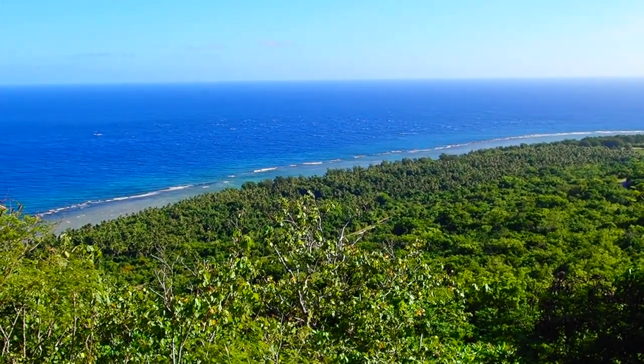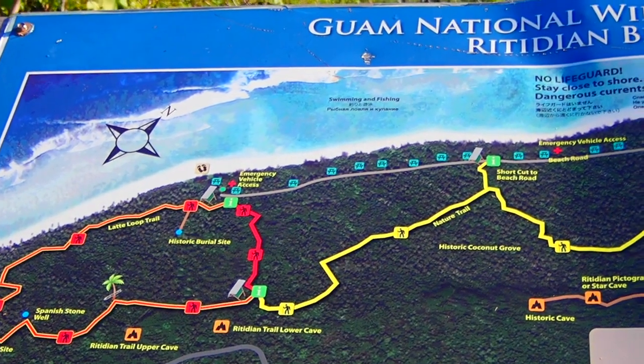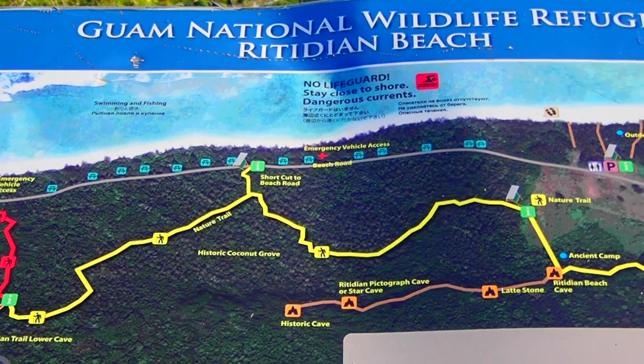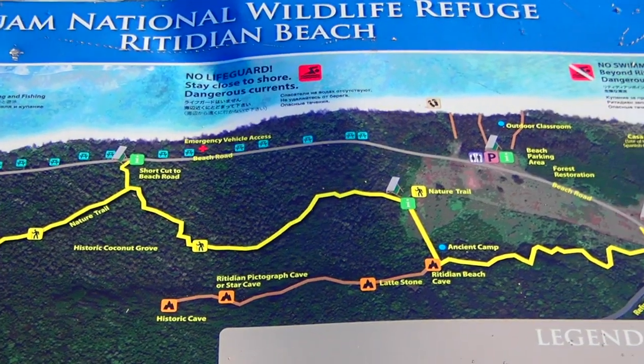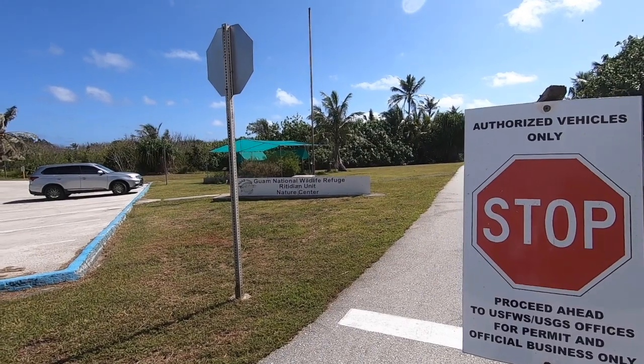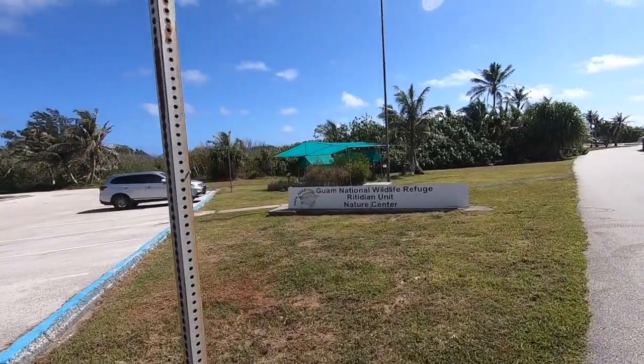The refuge has 2 lati sites, a cave with pictographs, nature trails, a nature center, and a spectacular beach, but dangerous for swimming. In May 2020, the Navy agreed to build a new access road and headquarters for the Park Service and the USGS Snake Research Lab out of the way of the firing range that is already under construction.